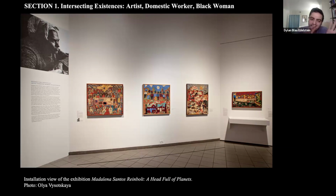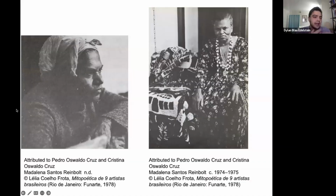This intersection of identities is also affecting the sort of research that can be done on Madalena. As a migrant, she can't travel with much. She left very few traces in the archives. A lot of what we know comes from letters by her employer, Elizabeth Bishop, that she sent back to friends in the United States, or from Lelia Coelho Frota's published essay on this artist. And within that essay, we get these two portraits here that I think we can extract a lot of information from. So I'd like to take one moment to first consider this portrait on the left.